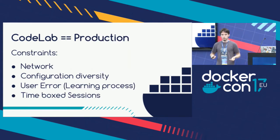A CodeLab, when you run a training session, a meetup, practical exercise, you have to consider that CodeLab as a production environment. You will have network problems, and if you don't, you will have slow network. You will have a configuration diversity. In that case, that means nightmare from Windows 7 with Kaspersky machines and corporate proxy to the custom-made OpenBSD with Dvorak keyboard. So you will have every configuration you can dream or have nightmare about.